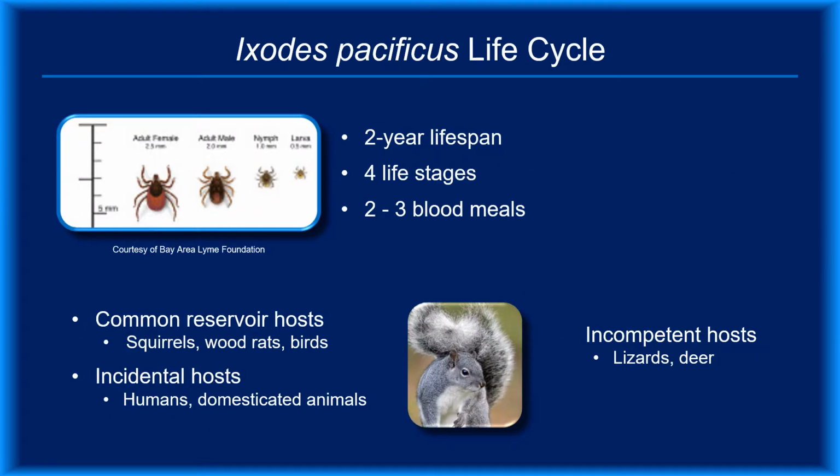Ixodes pacificus has 4 stages: egg, larval, nymphal, and adult. Larval and nymphal ticks take a blood meal before molting to the next stage. Adult females feed before laying an egg mass, but adult males generally do not feed.